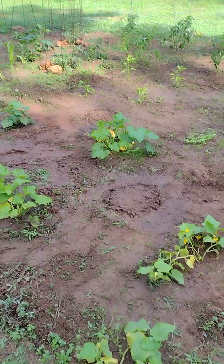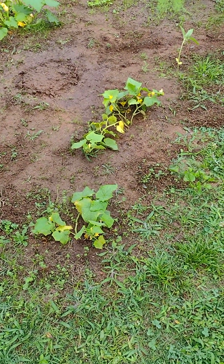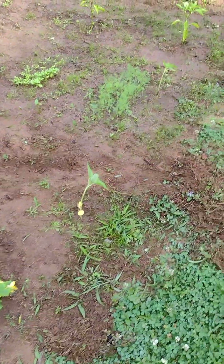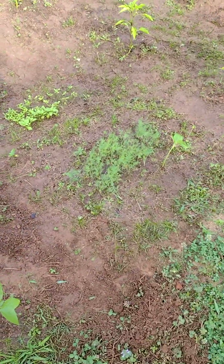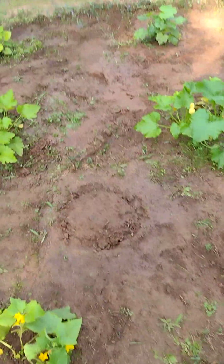This is her house. And these two right here, these are cucumbers. They're bush cucumbers. And this is a sunflower. And that is a sunflower. And they were planted later, so they're not that big right now. Then I have a little dill and basil and grass.